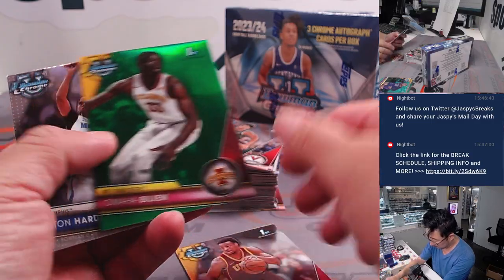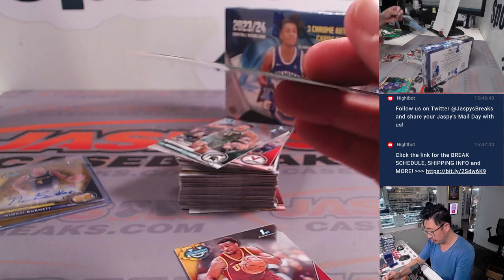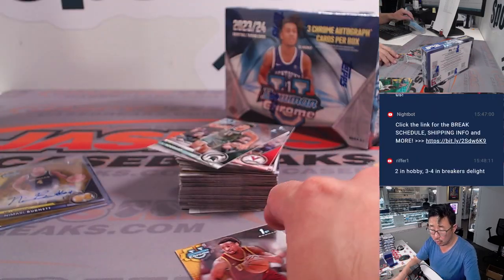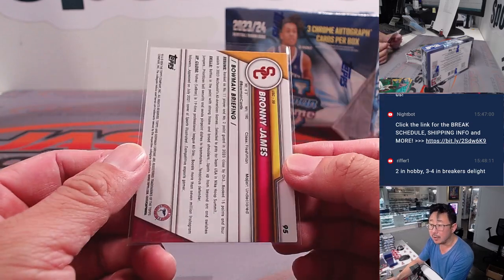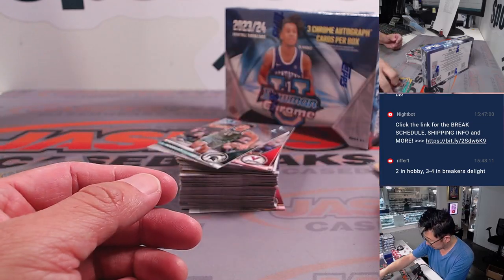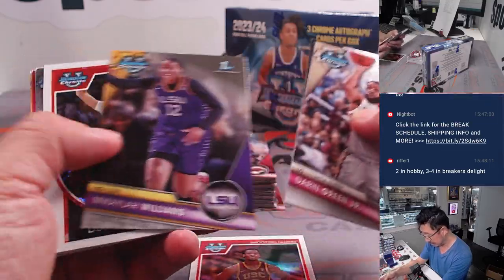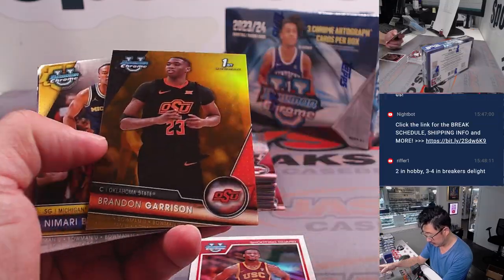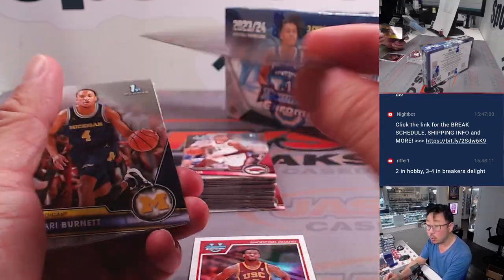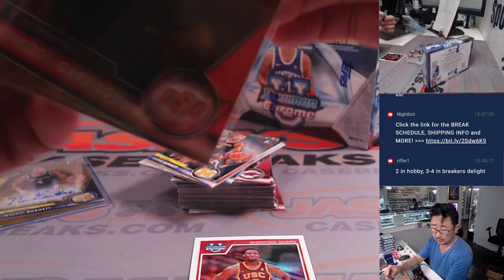There's Bronny. And there's Omaha Blue to 99. Letter O, that's for Adam. And the Bronny Bowman first, we'll go to EA and the letter B. Let's look for some parallels, maybe some refractors of that kid. There's a Bronny insert. There's another, 20 out of 50. True Gold, Brandon Garrison. Letter B, EA.